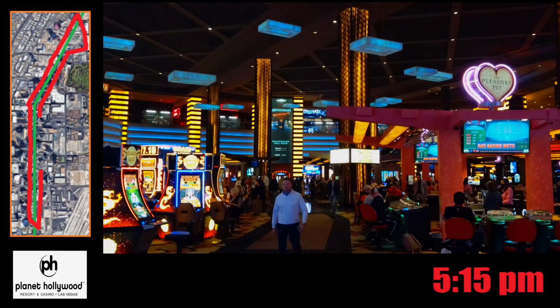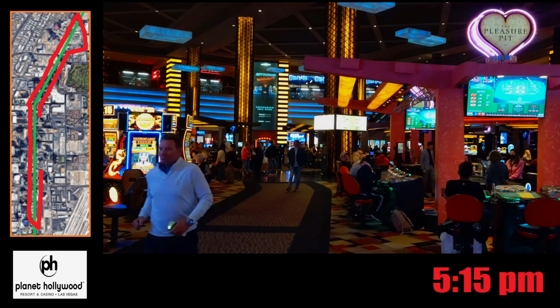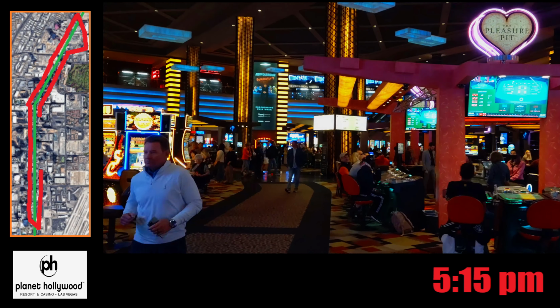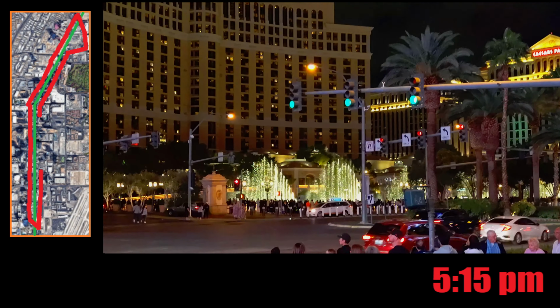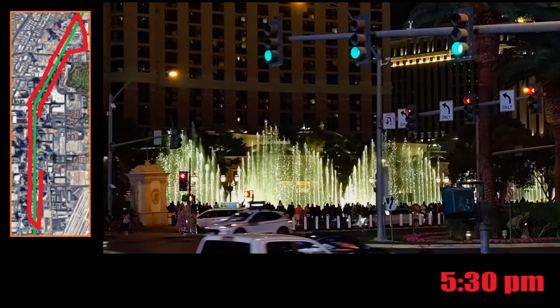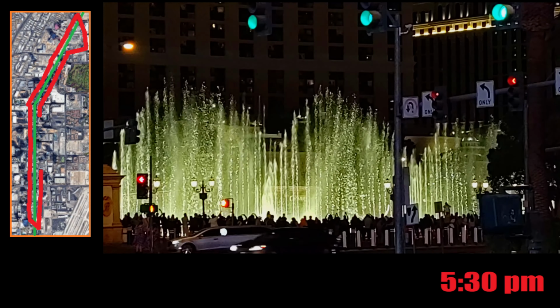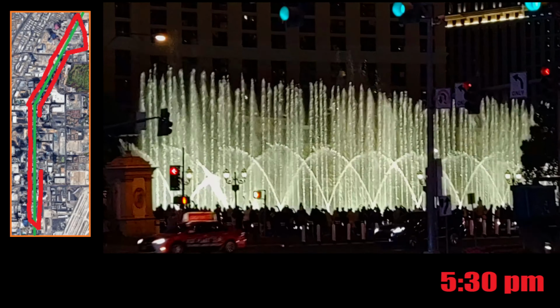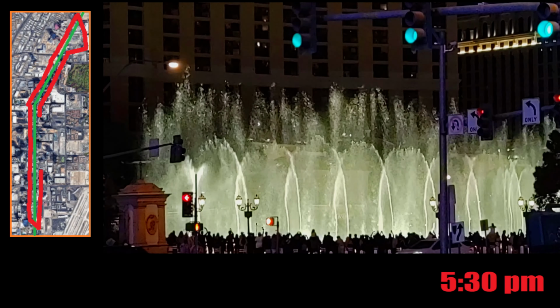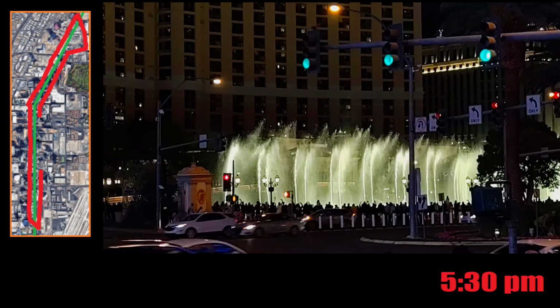Planet Hollywood has the Miracle Mile shops, basically like a long mall that's attached to it, and they have several theaters in there too with shows going on. And then across the street from the Bellagio is another nice place to take in the fountain show, especially at night. Look at the fountains in comparison to all the people gathered right below. Just to kind of get the idea of the magnitude of that show. It's a different type of view on it from here.